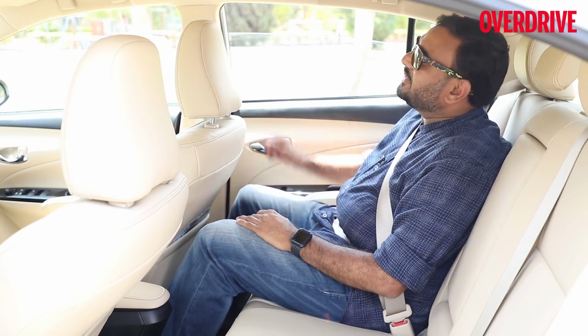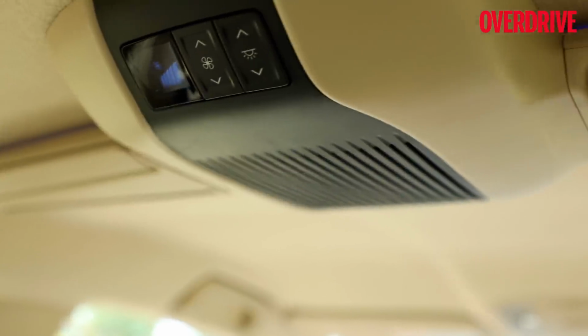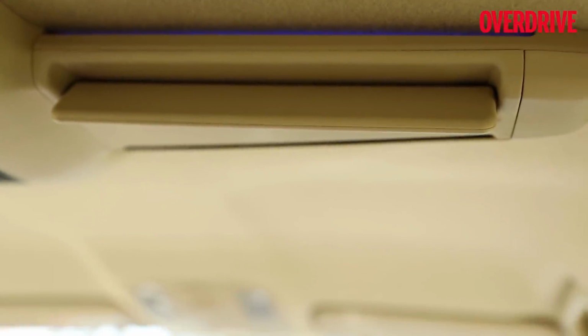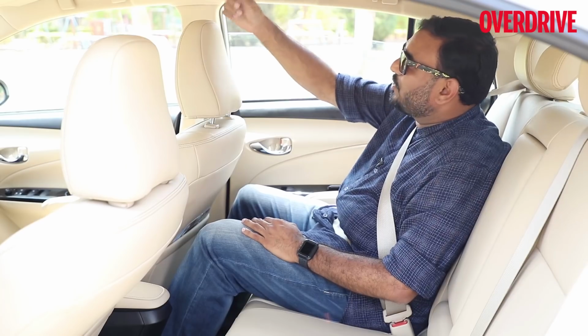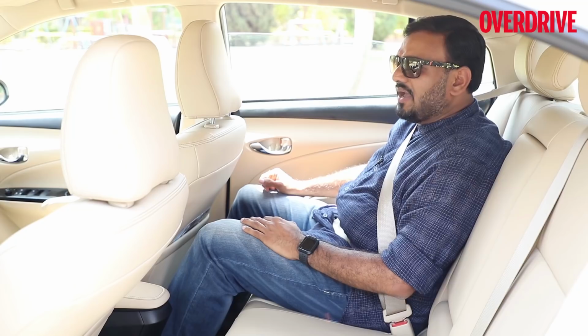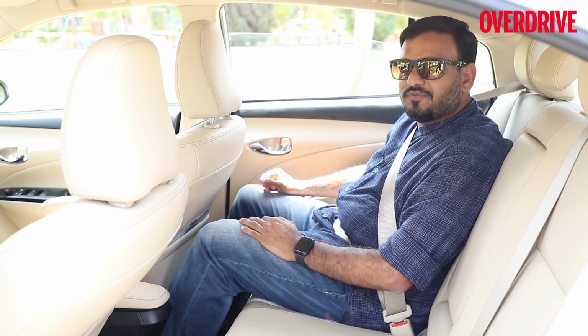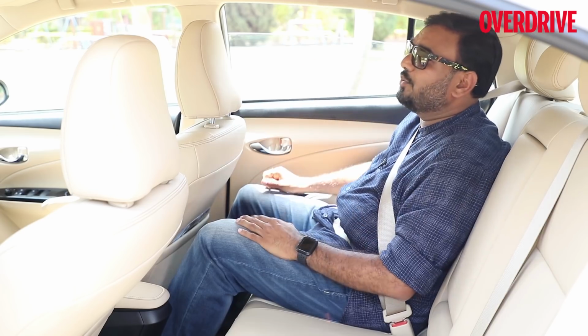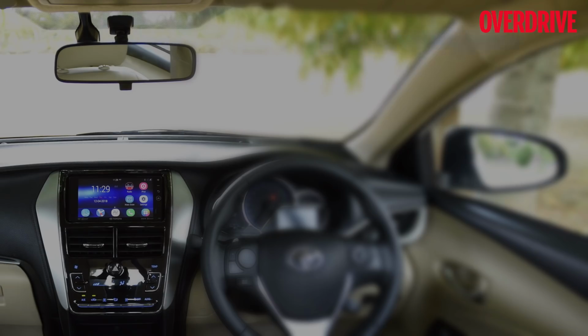What I particularly like are these rear AC vents, so I can direct the flow towards myself, or if I do not have any rear seat occupants, I can just push it forward and have the flow directly on my neck when I'm driving the car. However, I think I would still prefer ventilated seats over this kind of an arrangement, but this is quite innovative and a good feature to have.